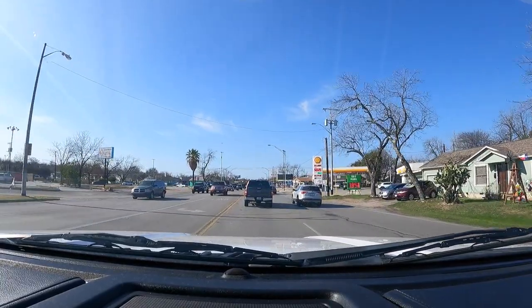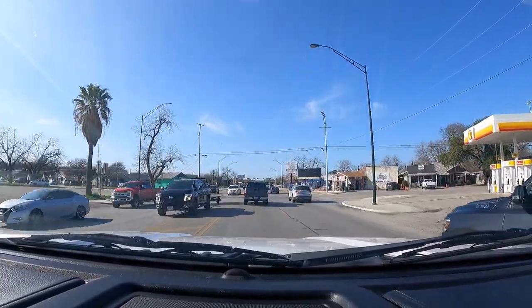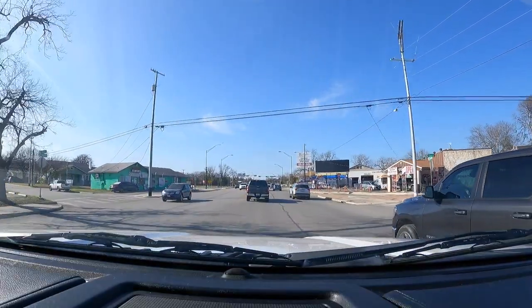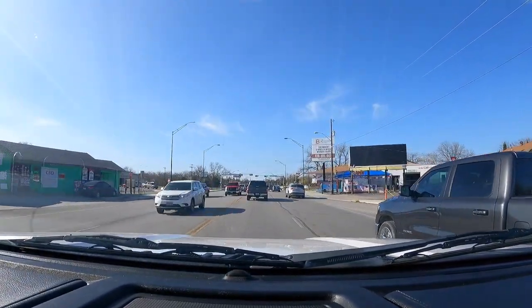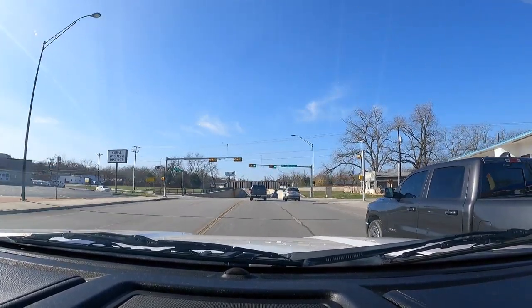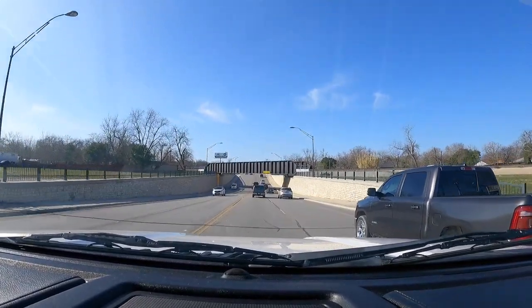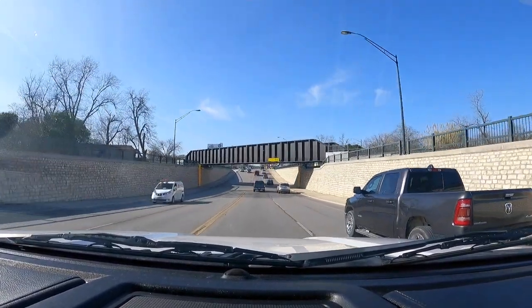So a little bit about me. I moved to San Antonio in 1999 for school, to go to school at UTSA. And then fast forward to 2009 is when I started working for the New Braunfels Police Department. And so I moved up here in late 2009 and have been up here ever since.